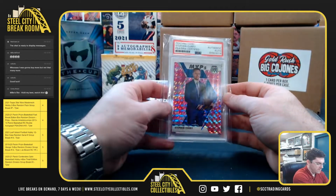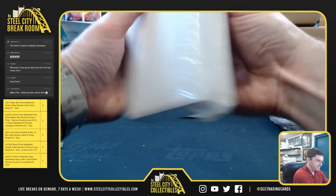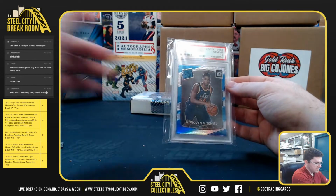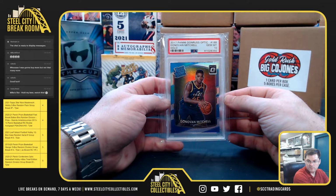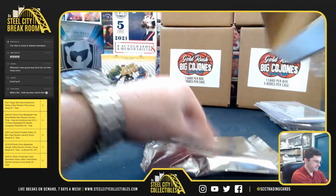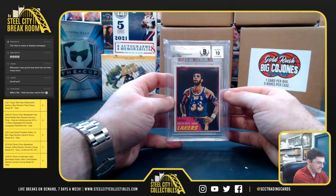Steph Curry, MVP's pink, PSA authenticated autograph. Donovan Mitchell, PSA 10, Optic Holo. Kareem Abdul-Jabbar, 81-82 Tops, Beckett 10.